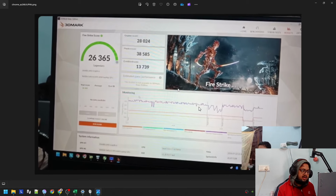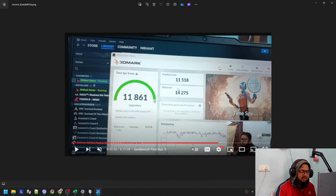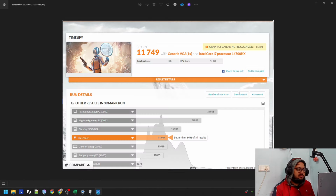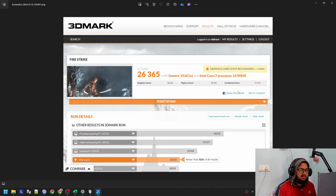Here are the Fire Strike scores. It's all right. Temperatures are fine. The CPU was hitting 5.1, 5.2 gigahertz. This is the score. You can carefully check the CPU score. As you can see, 14275. Cinebench 2024 scores. Again, this is the score. This and that.